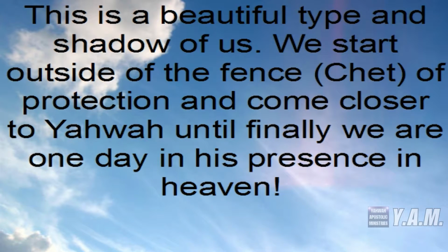Once, at one time, we were lost and dying and going to a devil's hell. But we slowly made that walk from the outside, even further out than what the tribes were, to the tribes, to the outer court, to the holy place. And finally, when we make heaven our home, we'll be in the very presence of Yahweh. It's a beautiful type and shadow, but the fence, a curtain, is a separation or a protection.